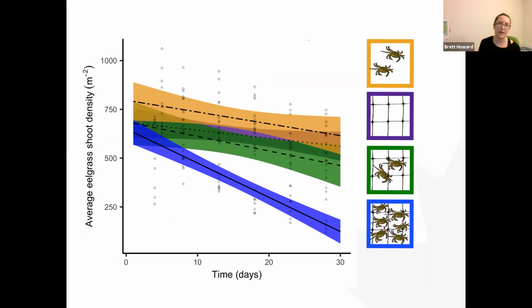And here's the big picture, what we found. Overall, there's this decline in eelgrass across all treatments. And that's because we were conducting the experiment in August. And so there's just a natural sort of senescence happening with the plants anyways. But what that really emphasizes is what's going on with that high density treatment. The eelgrass decline is way above normal levels there. And even within 2 weeks, we saw a pretty extreme response. So it doesn't take a lot for eelgrass to be negatively affected by high densities of green crab.